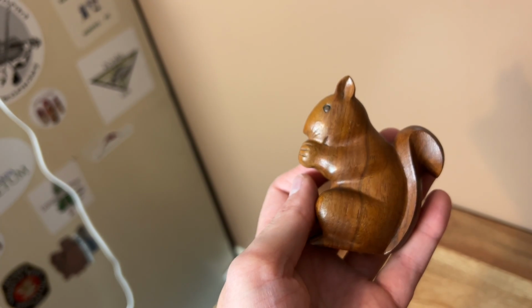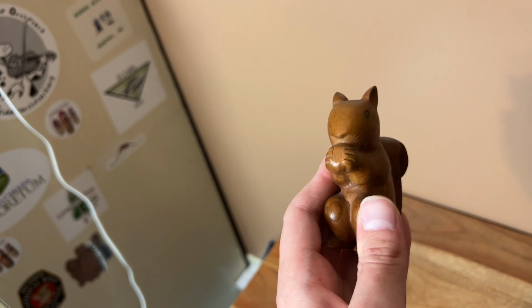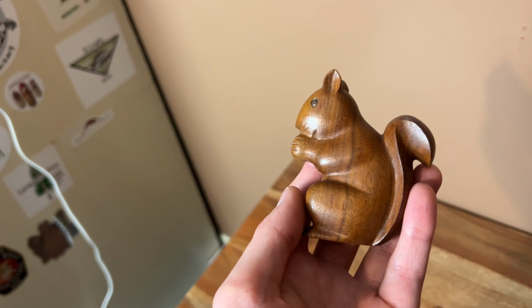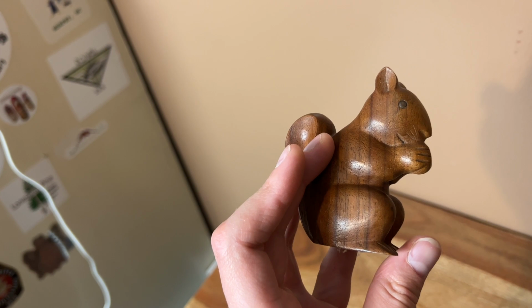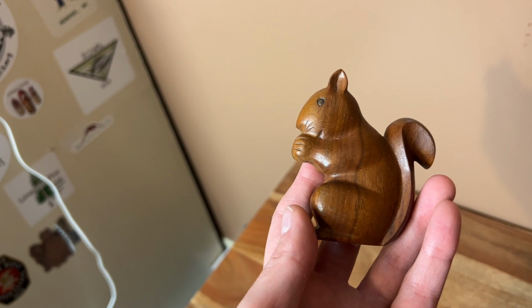Pap and Granny knew this guy. He was a really nice man. He actually also made some large and weighted squirrel bookends. And I have a set of those. I found this on eBay or Etsy. That's where I find most of my wood carvings that I collect. But I found the bookends at the flea market here.